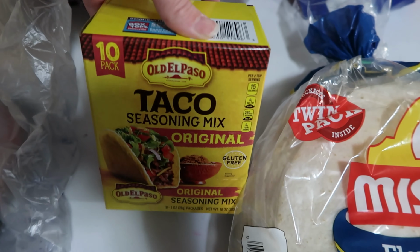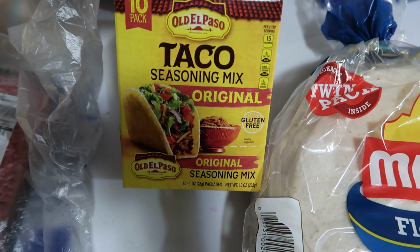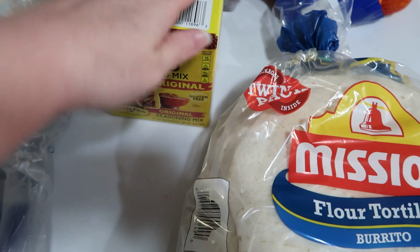We have also started buying the Old El Paso taco seasoning from Sam's because it's less than a dollar per pack if you buy it this way. So that was a stock up, plus I also needed one pack for this week.